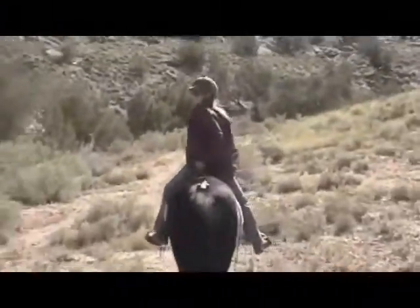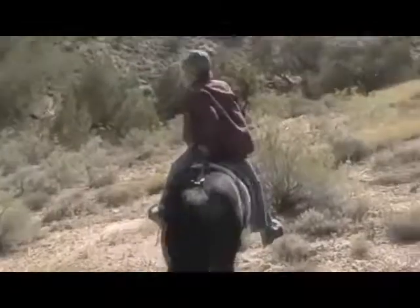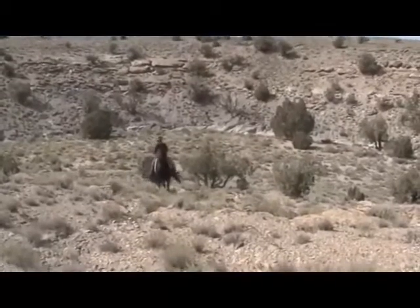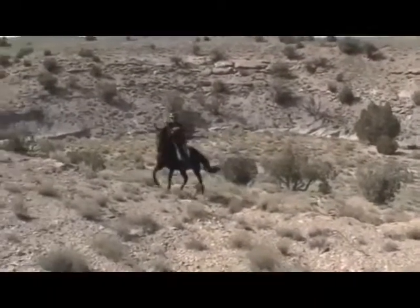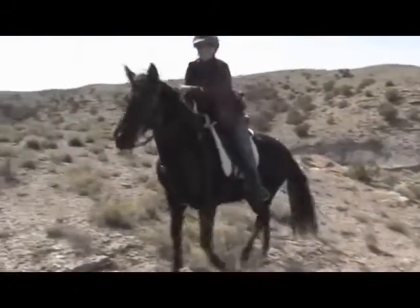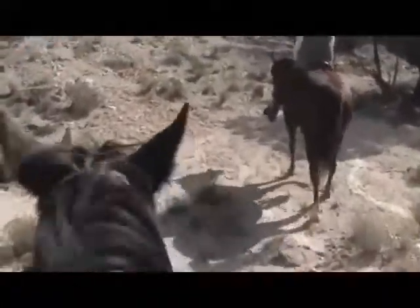Okay, start again. This is Escalante Canyon. This is Shadow's first ride out here. Look at her come up that hill, so nice. Good job. Okay, here's Shadow Cam. We're following our friend Betty. No, go ahead. We're not quite there yet.